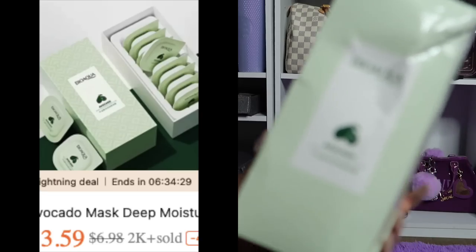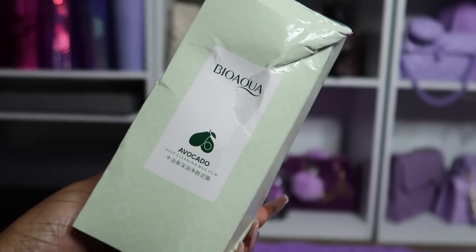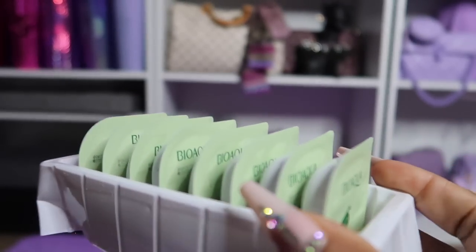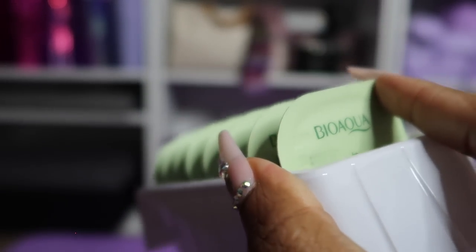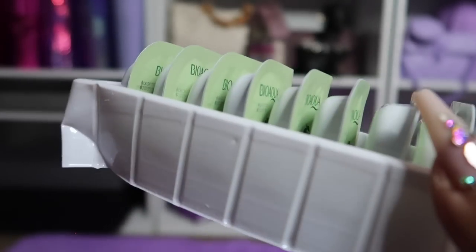This right here, this is a face mask. It is called Bio Aqua, and they are basically avocado masks for your face. And what I really, really love about these is they come individually in a container like this. So most face masks, you have to keep opening a container, digging some out, opening a container, and it dries it out. So I absolutely love that they come like this, so you only use the one that you want for that day, and boom, boom.